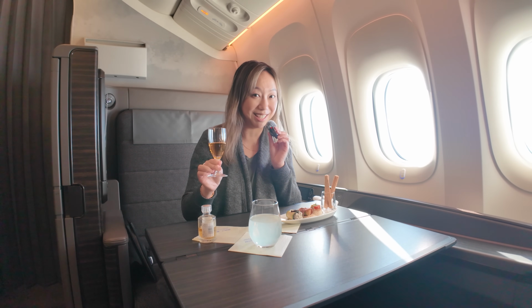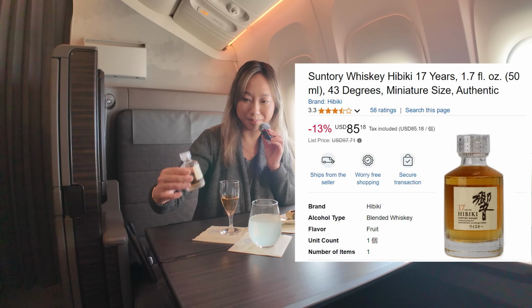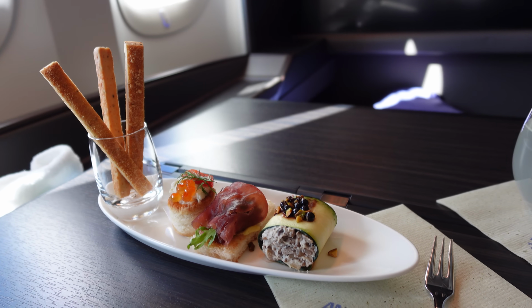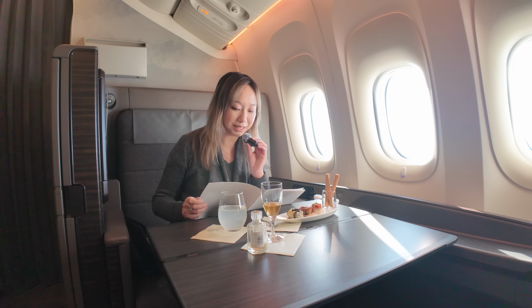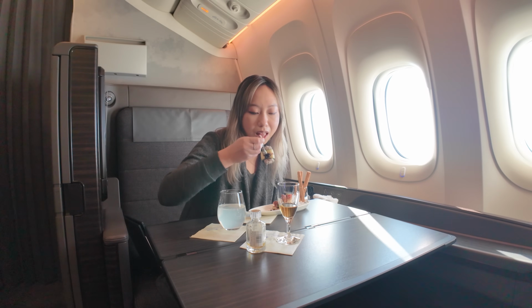The amuse dishes are here, and I also got some Hibiki. This comes in a really, really cute bottle, so I'm going to keep this after. From right to left, it's the mushroom mousse and zucchini roll, then the beef and pear crostini, crab meat salad and brioche pie, and cheese pepper bar. Let's dive in.